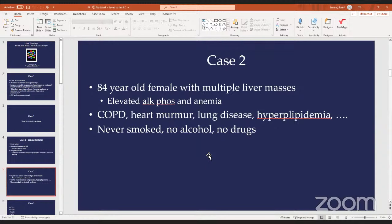Now, digging into her history, she had some chronic liver disease and lung disease. She had COPD, she had hyperlipidemia, and she had a host of other things which are not quite relevant to what we will be looking at today. She had never smoked, she did not consume alcohol, and there was no history of illicit drugs.